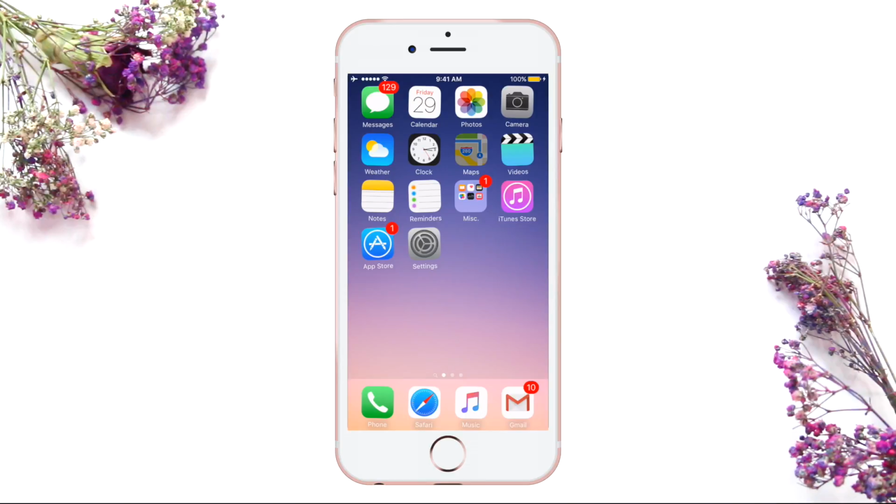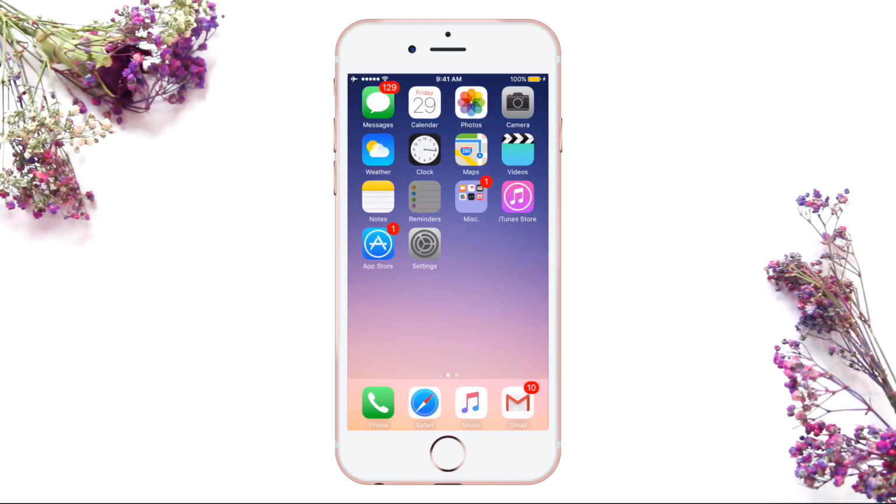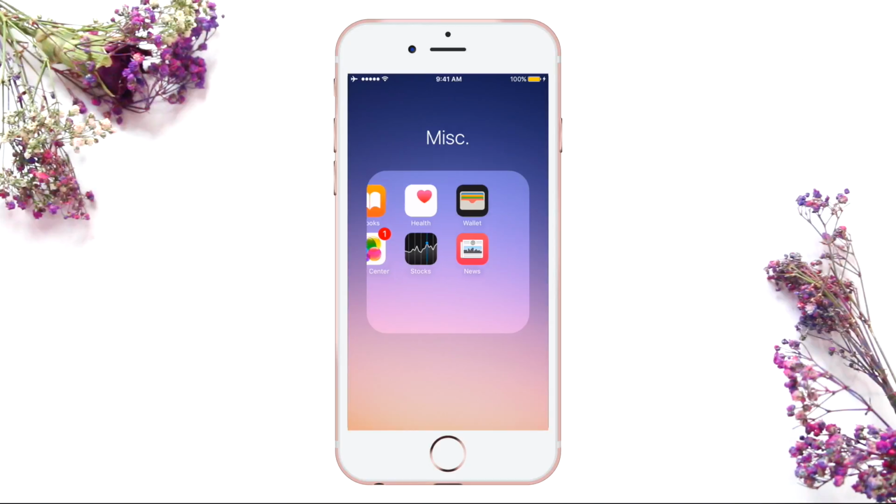So moving on, we have maps, videos, notes, which I use all the time because I am such a forgetful person, you guys. So I really have to write down every single thing just so I don't forget them. So yeah, I really use notes for super urgent matters, you know, real important stuff. And then I have reminders, which would probably make more sense to write my reminders in, yeah, but no, I don't do that. And then I've named a folder miscellaneous with just a bunch of stuff that I never use.